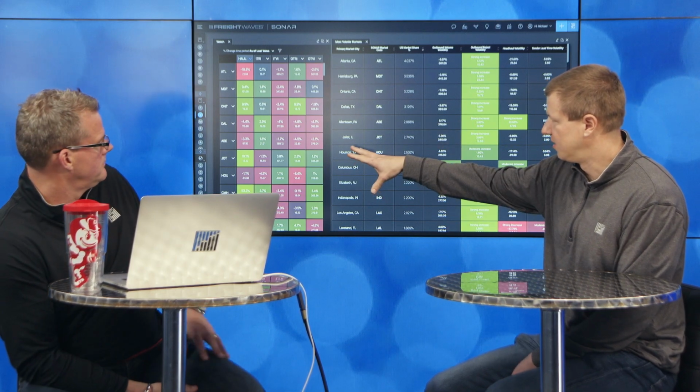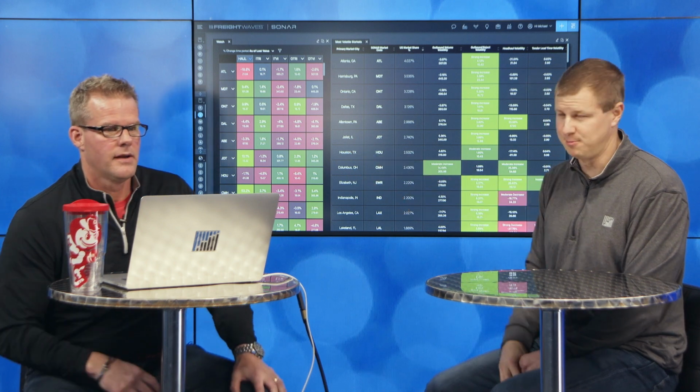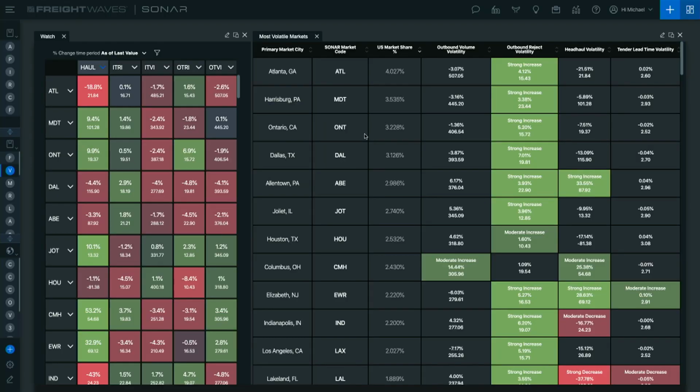So the one you have on the left there, the market watch table, is going to be focused on the absolute value. That's basically telling you the day over day change. It's giving you the red and green signals based on whatever time period you're trying to measure the change in, the day over day percentage change, the absolute value, etc. But you don't know if that is a significant jump or a significant decline, historically speaking, statistically speaking.